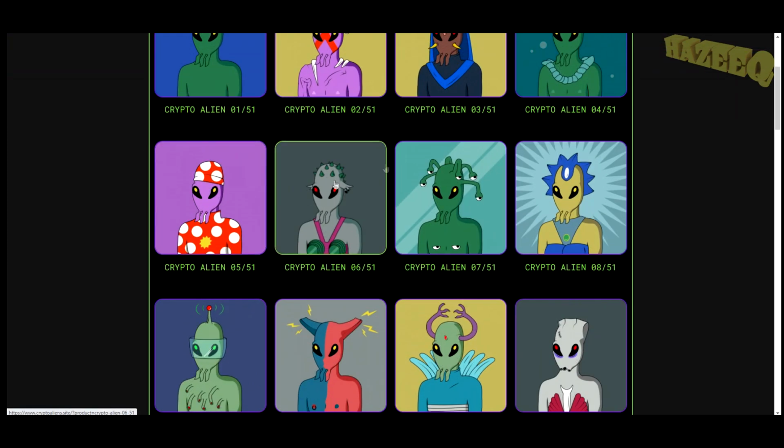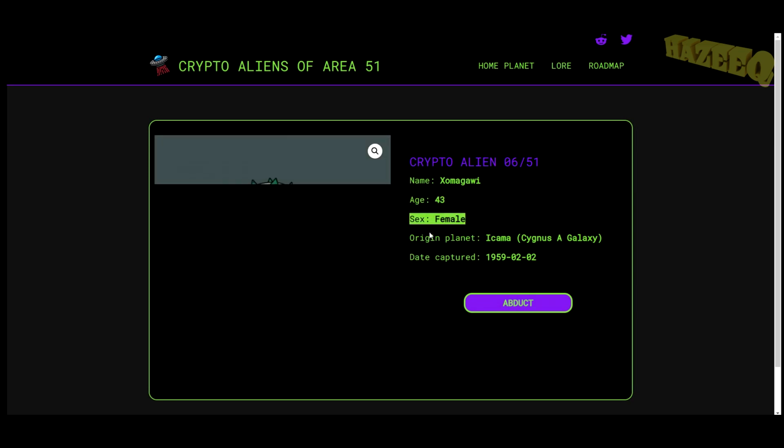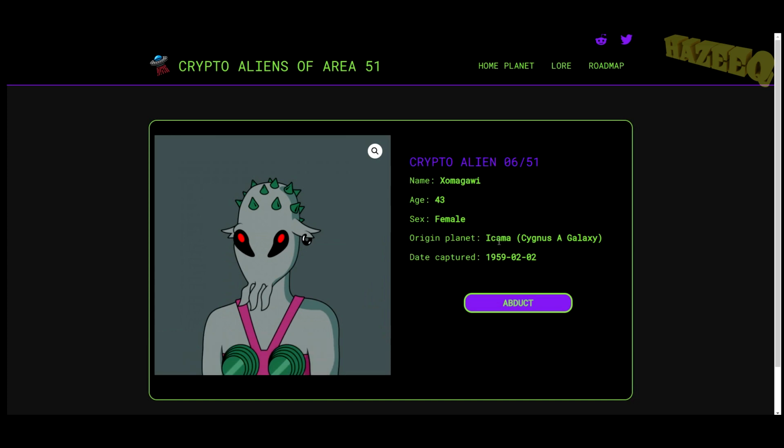One cool little thing that you can do is if you click on any of these aliens, it's going to take you to their kind of profile link, right? And you can see they do have a name, they do have an age, they do have their sex, and they do have the origin planet, right? All these planets are real planets from our real world, right? Galaxies that are out there in space, and the capture dates are also real based on the sightings that people have had in the US, alien sightings in the US. So all the dates are real, and you can click on the lore here. We're gonna add a roadmap very soon.